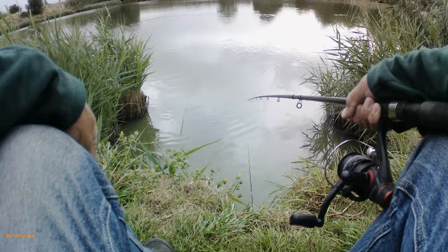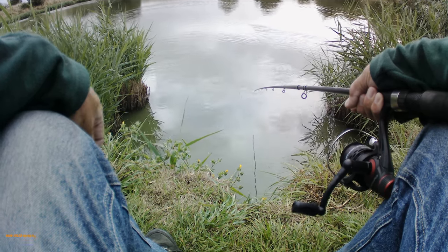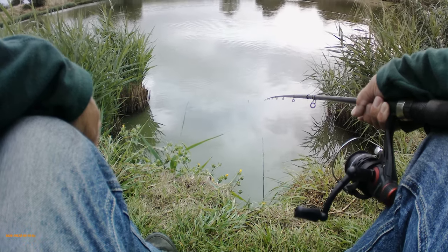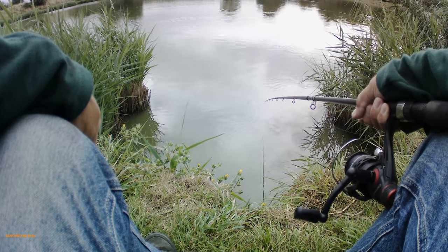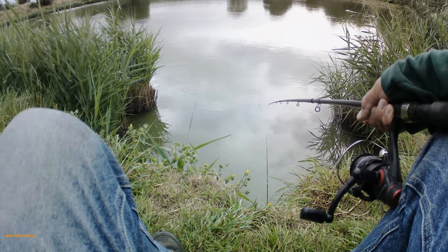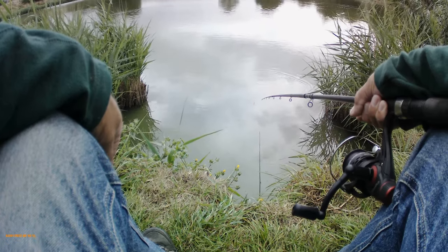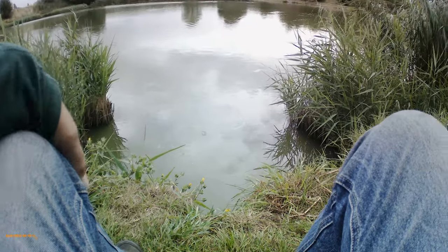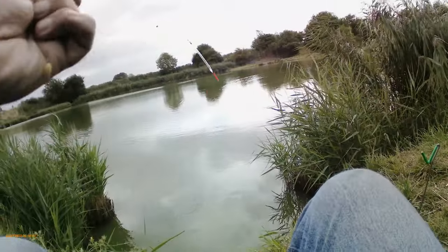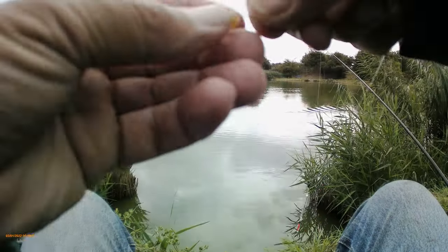Something there. There's that many fish in this swim, you're probably just swimming past and catching your line. That's strange. It's just sitting low in the water now. So I wonder what all that's about. You've got to lift it up to find out, I suppose. Yes. Whatever it was has had the beans and just left a little bit of the shell. So we'll leave that bit on.